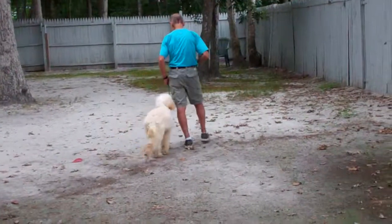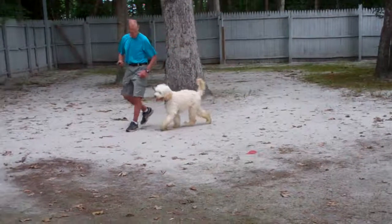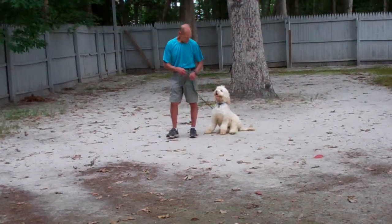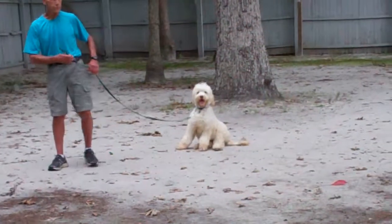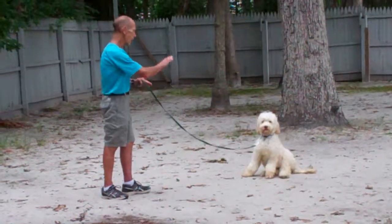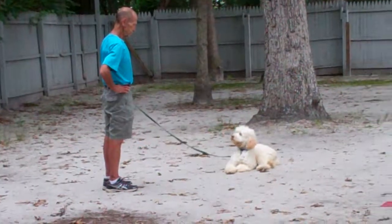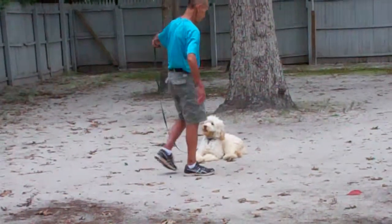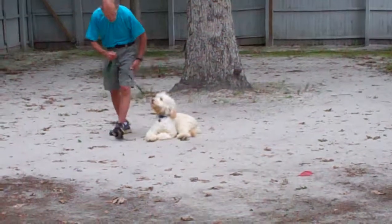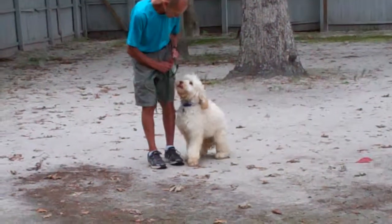Now the next exercise that we're going to demonstrate for you is your down from a distance. So Fred is going to leave him, whoops, he's anticipating, leave him in a sit stay. This is the only time you will see Fred use his right hand to give the command. And he drops him into a down from 6 feet away. That was perfectly done.